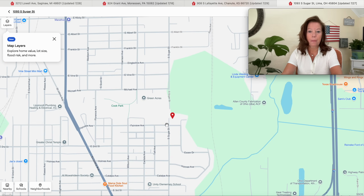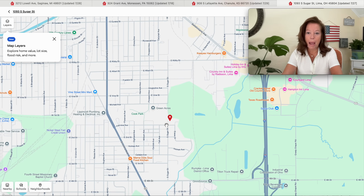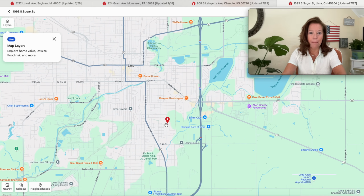So here we are in Lima, Ohio. So we have Kewpie Hamburgers nearby. Texas Roadhouse. You got a Cracker Barrel. You've got Mama Dot's Soul Food Kitchen. Woo, that sounds good. Okay, so let's see where we are on the map.